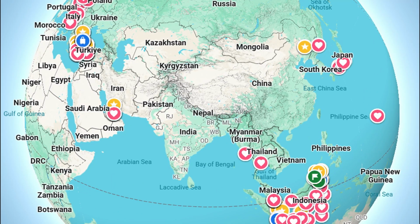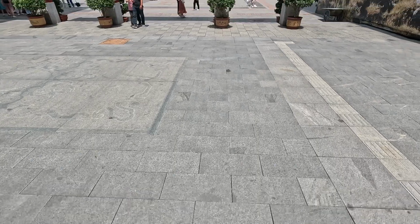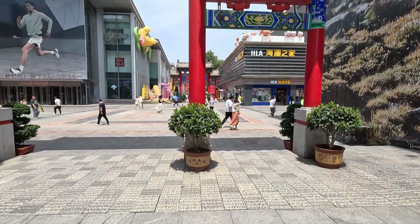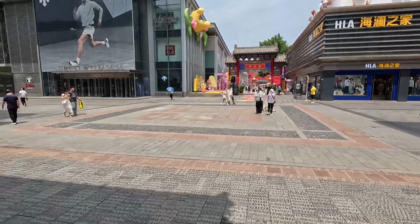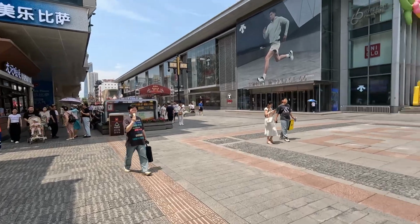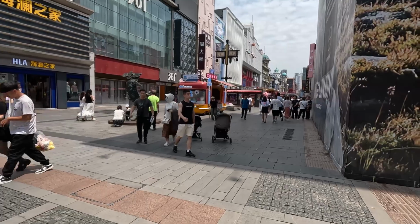Okay, so here we are. Welcome to Shenyang, northeast China, my hometown. Not as famous as Beijing or Shanghai, but trust me, you guys will vibe. This is where the walk begins, just a couple blocks from the Mukden Palace. You will find malls, snack alleys, street stalls, old buildings, and yeah, a few unexpected surprises.